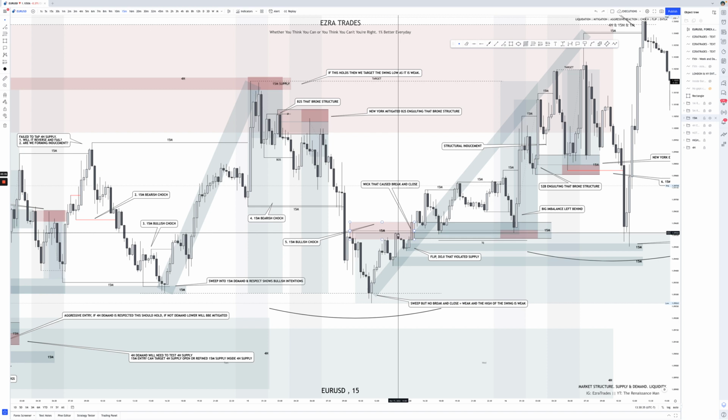And then what do we have? Another reaction, creates another flip, and then we have a doji here. But this doji is the one responsible for violating supply. This one came in for a deeper mitigation to supply, gave us another reaction.